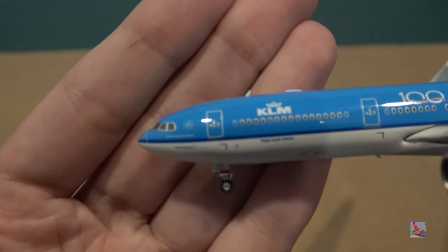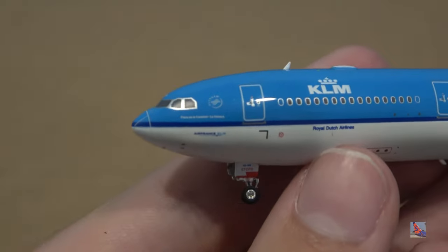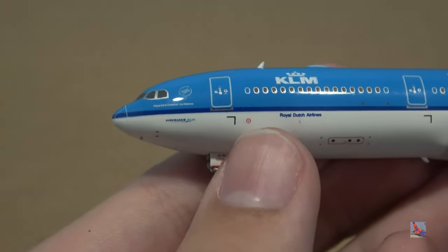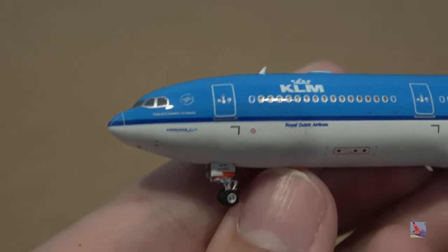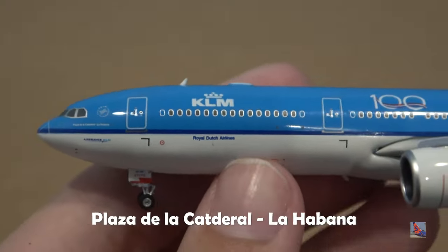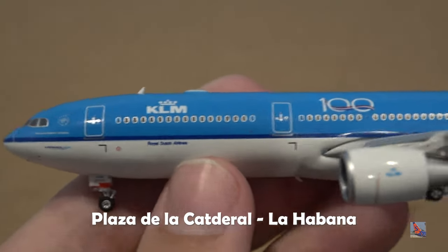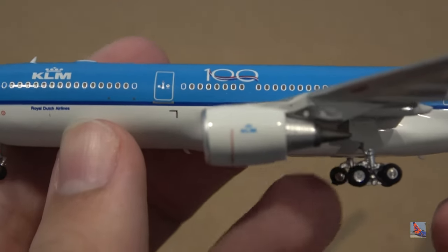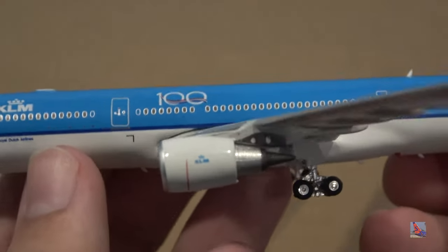I'll focus on here. It's having a little difficulty. Okay, so at the front we have the cockpit windows, the little SkyTeam logo, the L1 door, the Air France KLM titles, and I believe that is the aircraft name right there. I'll have text pop up to show what it actually is. We've got the KLM logo, Royal Dutch Airlines, and the 100th anniversary sticker, which I believe has been removed from some aircraft now, so this is a little bit outdated, but this doesn't bother me too much.